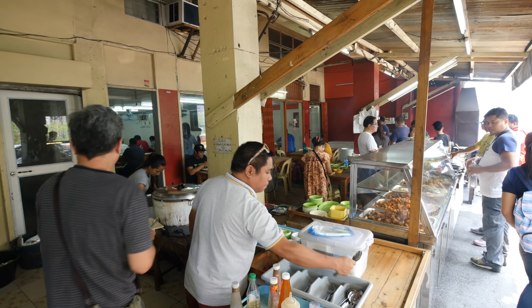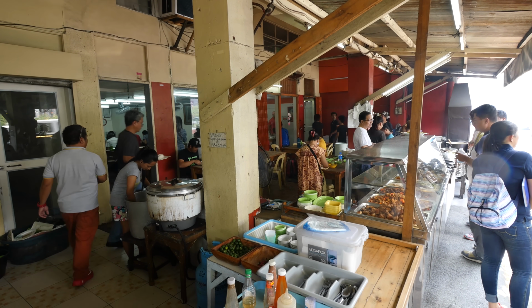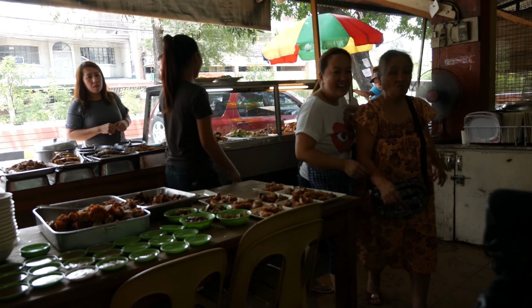I didn't realize this at first, but I knew they had to have some chilies and some condiments. So after trying all the food, I went over there and I was talking to them and they showed me where the condiments, all the condiments are self-serve. I'm always happy to have more chilies in any meal.